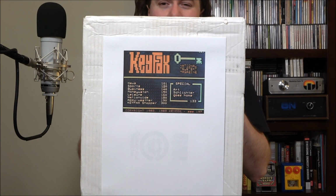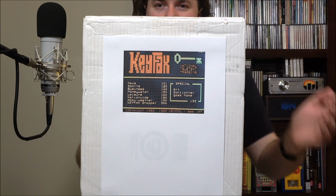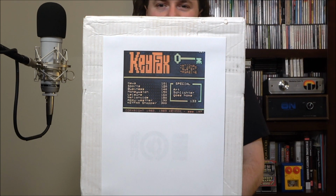Anyway, as you may or may not have heard by now, I have managed to acquire a KeyFax box. And no, I'm not trying to make some sort of weird pun. I mean, I actually found one of the KeyFax decoders. And of course, KeyFax being the US equivalent of the British CFax service.